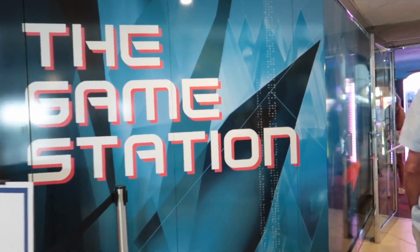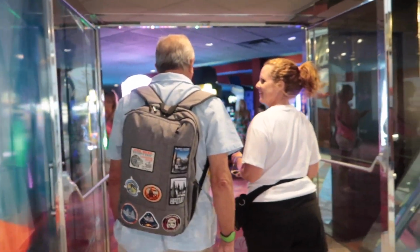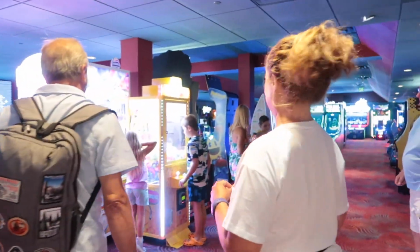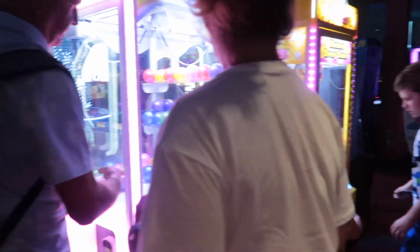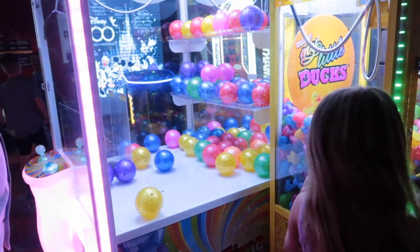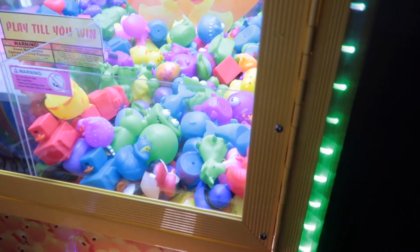It's not a trip to the Contemporary without going into the arcade, and we always get Mickey a duck in the duck machine. That's his special prize. This started back when we'd be here on vacations and we would take him home to Mickey in Pennsylvania. Oh, there's a vampire duck. That's kind of cool.